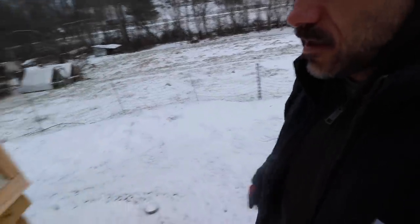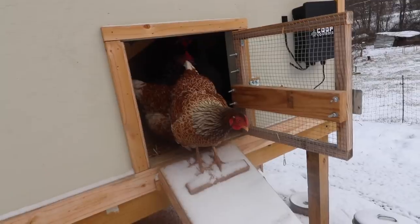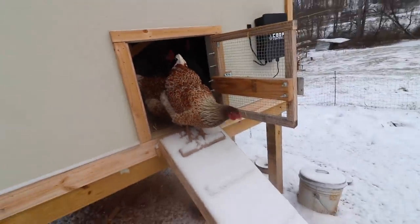Good snow last night. We let the chickens out. Sometimes when it gets too cold, our door starts beeping, like at 2 in the morning. So a lot of times I just turn it off and then come back out here and let them out. Plus it's snowing. Chickens are not getting out of there anytime soon. Oh, except for Delilah.